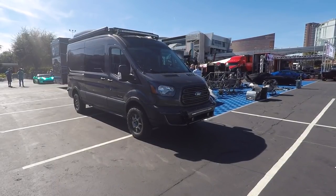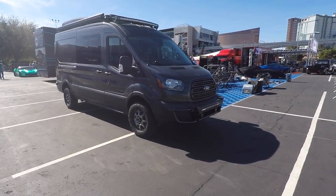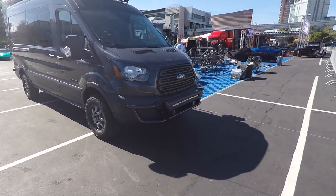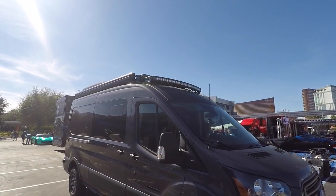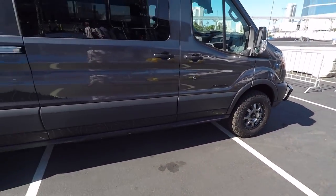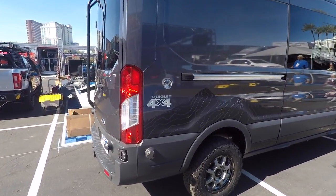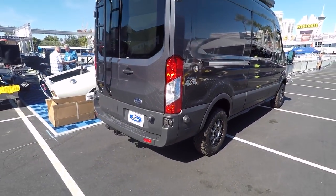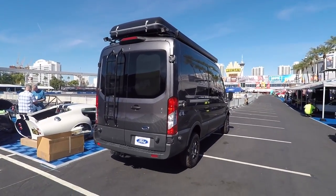Check out this Ford van. It's a cargo van at the Ford booth at SEMA. That's pretty slick. It's four-wheel drive, I believe. Lifted. Off-road bumpers, LEDs. It's got a Rigid light bar up top. I actually really like this. Hopefully I can get a look of this thing on the inside. Yeah, it's 4x4, done by Quigley. You see right there. It's pretty nice. Even has a rooftop tent. I'll have to take a look inside there later.